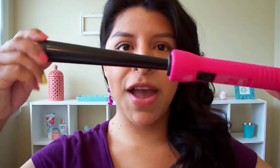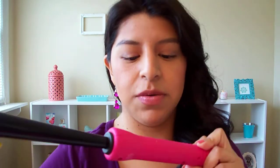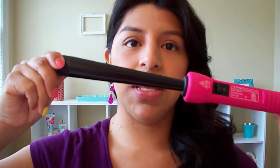Okay, so do you like my hair? Do you see it? I'm not sure if it's showing up, but I've got curls, girls, and that brings me to my first April favorite. It is the NUME reverse curling wand.